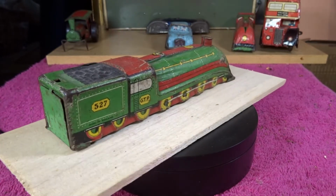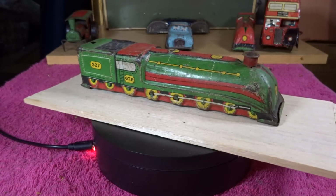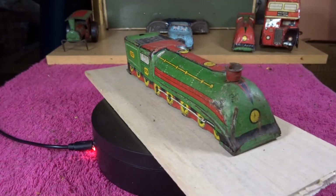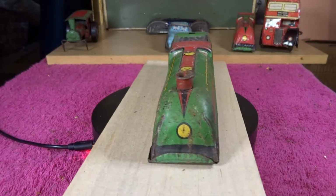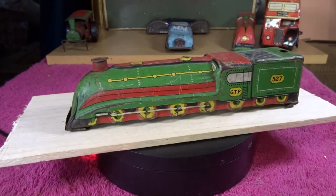So that's good, isn't it? I think it's great. This is the green and red train with the green base. I also have the green and red train with the red base, with its funnel also.